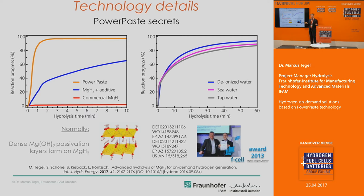What are the secrets behind PowerPaste? Maybe some of you haven't heard about PowerPaste before. One of the secrets is, in the past, the reaction between magnesium hydride and water was just too slow. If you look at this curve, it shows the reaction between magnesium hydride, which is commercially available, and water. Here you can see the reaction progress, and normal magnesium hydride just doesn't react with water. With some additives, and then by forming PowerPaste, we were able to highly increase the dynamics of this reaction. That's the reason why it's now available for these hydrogen on-demand solutions.